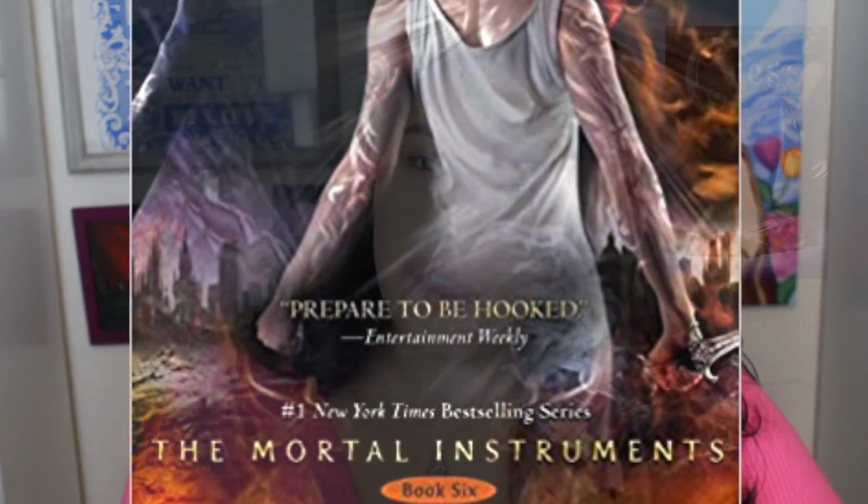Cress was so good. Cress was the best book in that series. City of Heavenly Fire? That's an okay one. I actually prefer City of Glass. Some of my other series just haven't finished yet. So, Clockwork Princess it is.